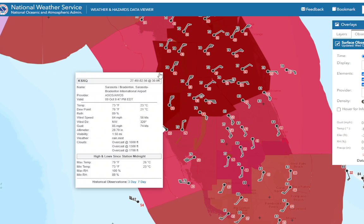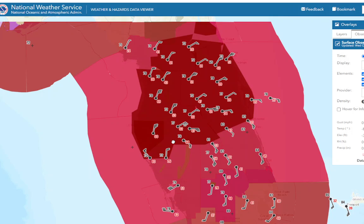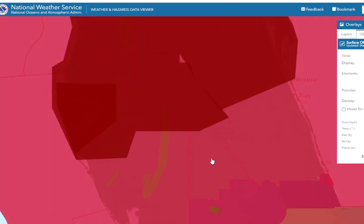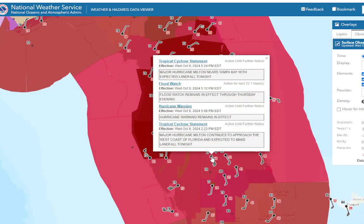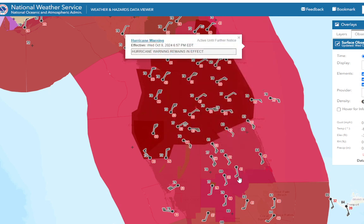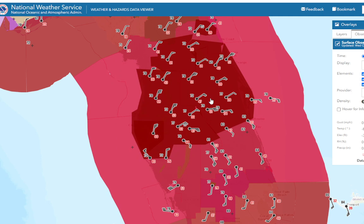Sarasota just updated, and they did gust up to 102, which is pretty interesting. And here, it looks like a 66 mile an hour wind gust. Sebring, southeast wind at 37, gusting to 56. Okay, I thought I saw 66 in there. Here we go. 67 mile an hour wind gust at Bartow Municipal. So things are really starting to ramp up here.